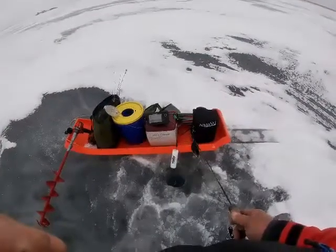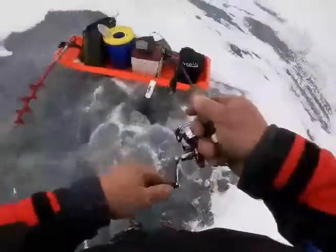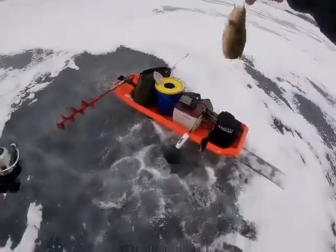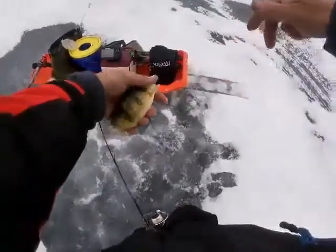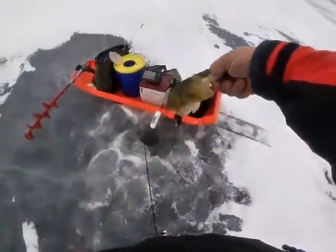All right. There's the first tick. Got him. Let's see. Oh, nice perch. Not too shabby. No jumbo, but I think that's a flayable one at least. Not too bad. He's gonna go in the bucket.